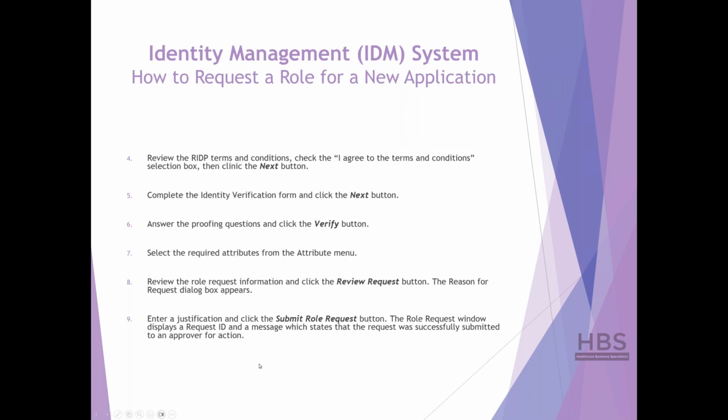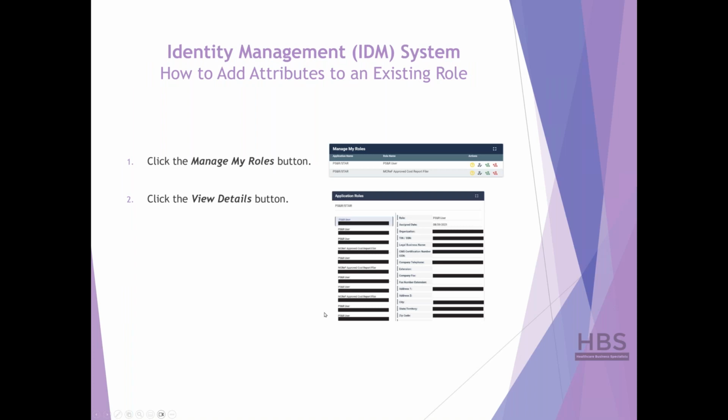Yep, right there. To view your roles, you'll want to click the Manage My Roles button on that dashboard. That first box is what you'll see. On my account, you can see I have 2 roles: a PSNR user role and an MCREF authorized cost report preparer or filer role. On those you'll have little action buttons out to the side, and that's where you can view details, modify details, add or delete a role.